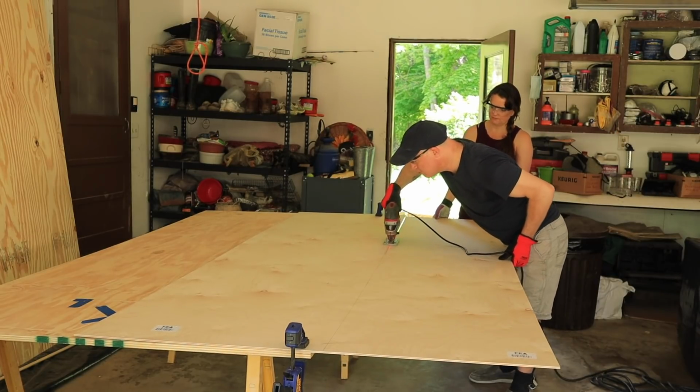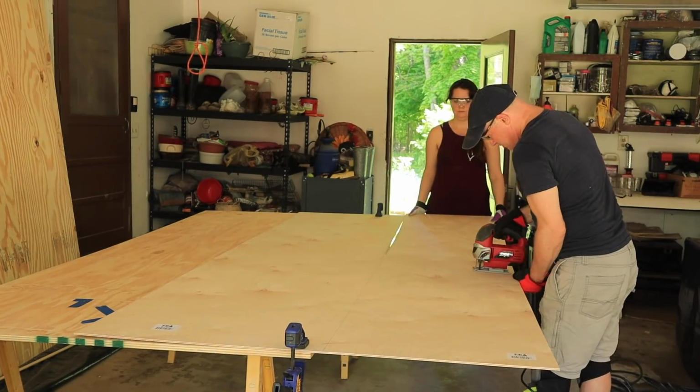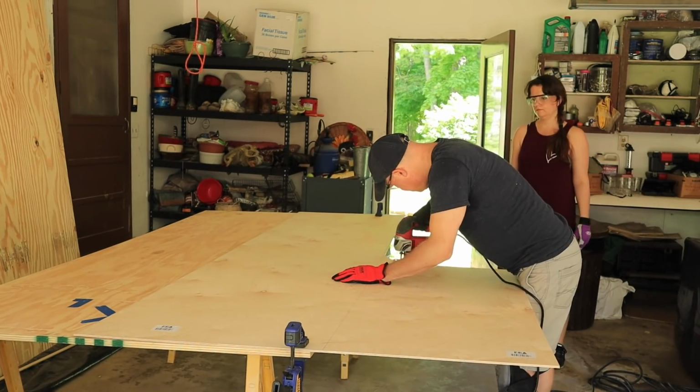Making our walls this way meant each piece would need a custom cut. But it also meant that we weren't wasting any wood.